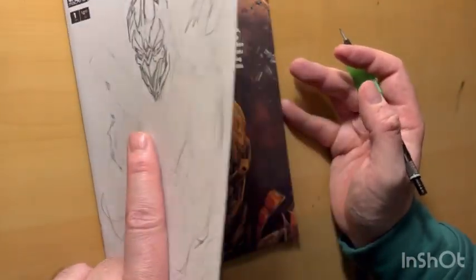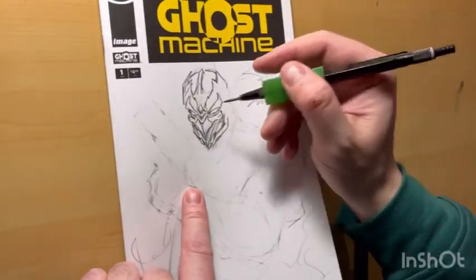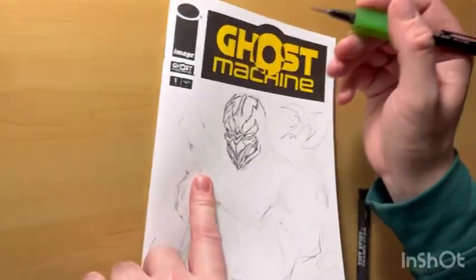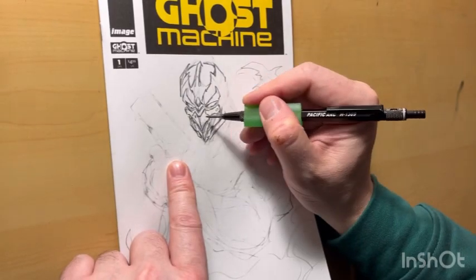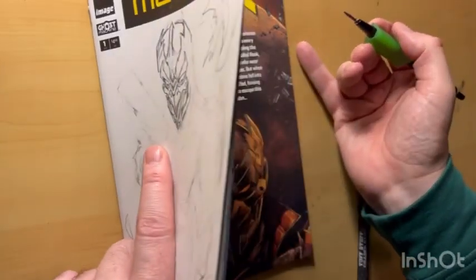All right. I take it all back, Jason. This looks incredible. This character's incredible. The design's incredible. Not aggravatingly hard at all. Oh, I got to do the little beak nostrils.